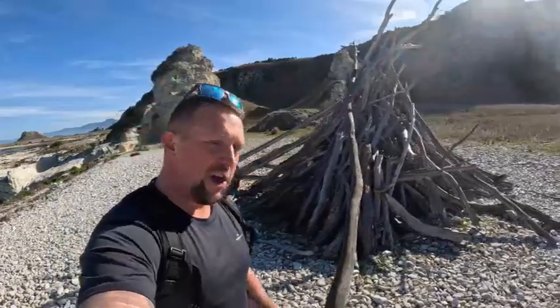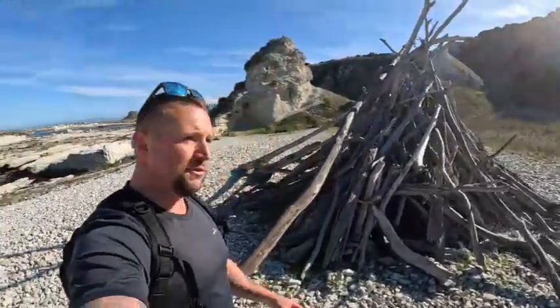Wee little teepee, you can climb up inside it, get some photos, but it's awesome to see that it just never gets destroyed and it just always stays here.